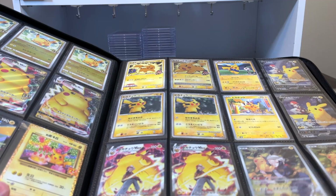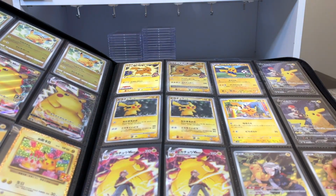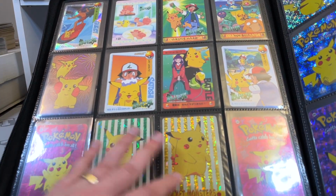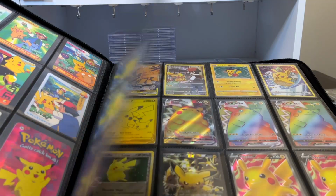Some trainer galleries. Some Japanese stuff. Pikachu playing soccer up there at the top. But like this whole page, I don't know anything about that. The Pocket Monsters and things of that nature, so I'm gonna have to learn that. But it's all stuff that'll be fun to learn.